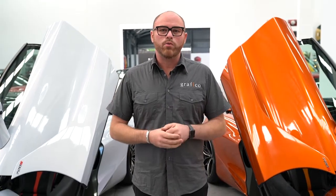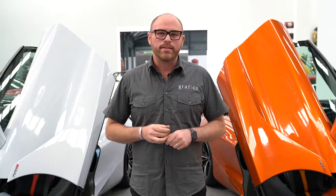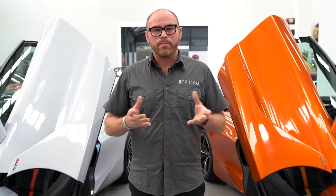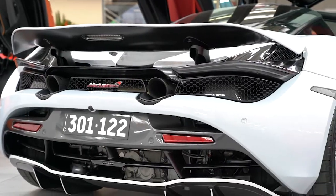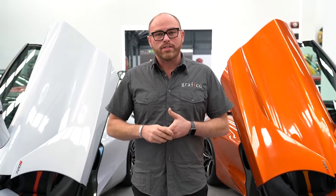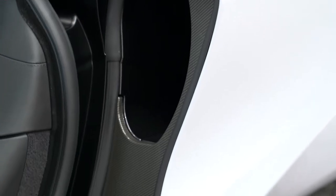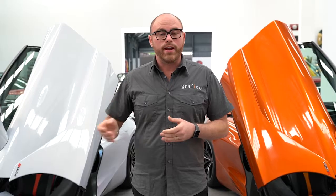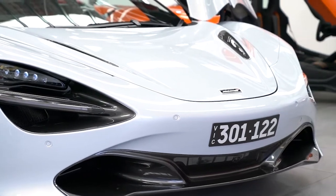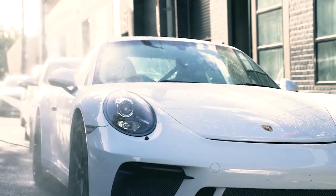So what have we done on the McLaren? Well, we've done some little pinstriping on the rear reflective areas to enhance the rear diffuser, and that's been done in a white reflective film. And then we've also added some satin black film on the underside of the spoiler to really enhance the opening of that really amazing electronic spoiler. We've also done some gloss carbon fibre wrap on the inside of the doors to both protect that and also make it look a little bit more customised. And the whole front end's been treated to XPEL Paint Protection Film to fully protect that from stone chips and other abrasions.